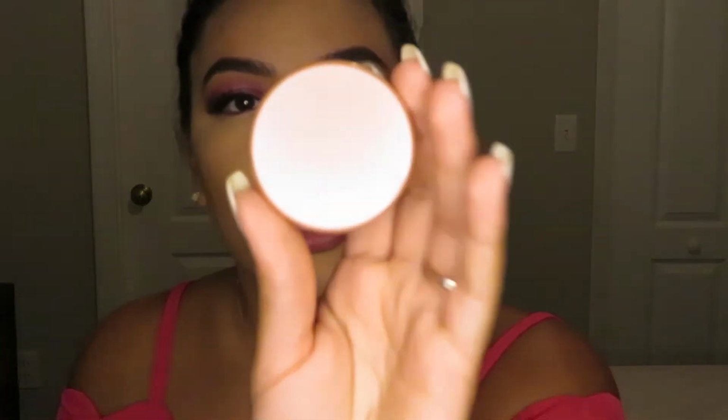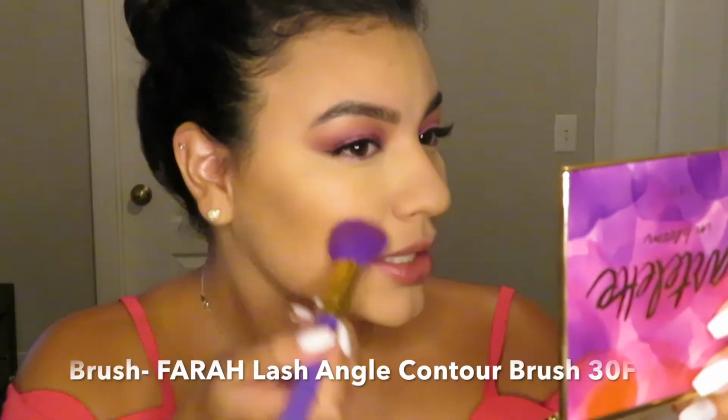With Tarte's Amazonian Clay 12-Hour Blush in the shade Party. That was weird. I want to say peachy, but it's like a bronzed peachy shade. But I absolutely love it. Makes your skin just look fabulous.